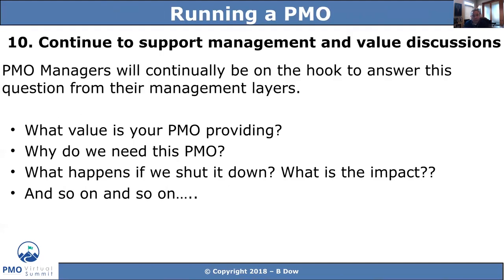Okay, and then we talk about that continued management support, right? And that continued conversation. If you run a PMO for a while, you're going to see your executives say, what's your value? What are you providing? Why do we need this? What happens if we shut it down? What would be the impact of that, right? These are ongoing elevator speeches. These are ongoing conversations that your leadership will continue to have with you.